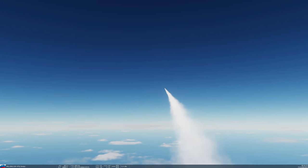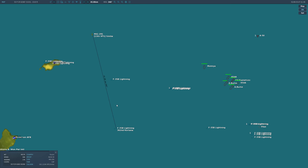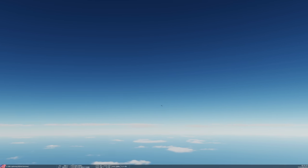A fun finale. Distance between Cortana and Simba is 45 miles. However, he's coming on a flank. Who knows? Speed. Cortana is ground speed 900 plus, Simba ground speed 600. Ooh, now that's a big difference. Both relatively high. Wonder what their fuel loads are like. Ooh, both single engine aircraft. Anything could happen here, Valued Viewers.